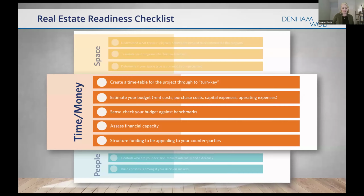Great. Okay. So let's start to talk about time and money. For today's conversation, we are going to largely focus on this first line at the top, but we will touch on the others as well.